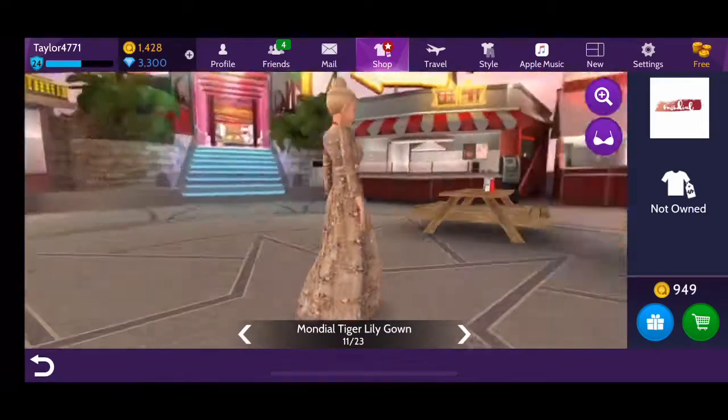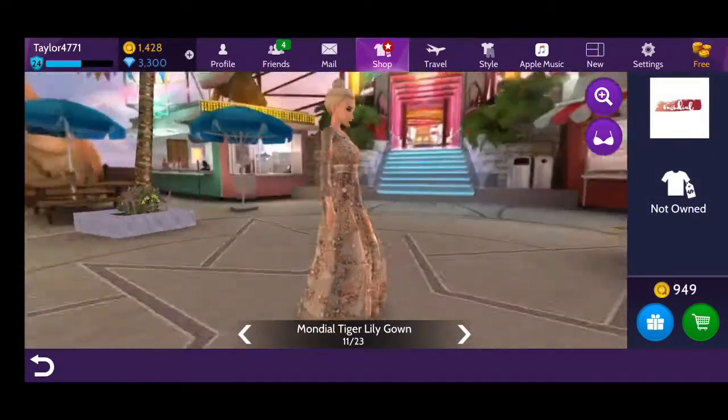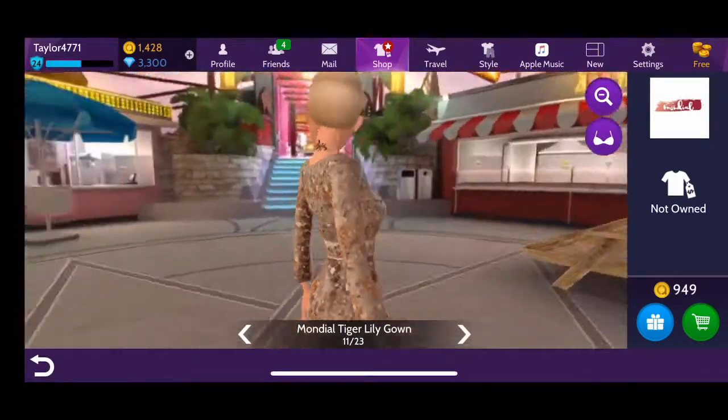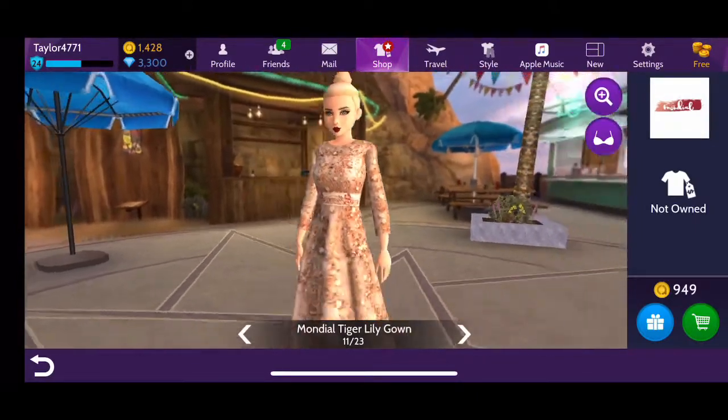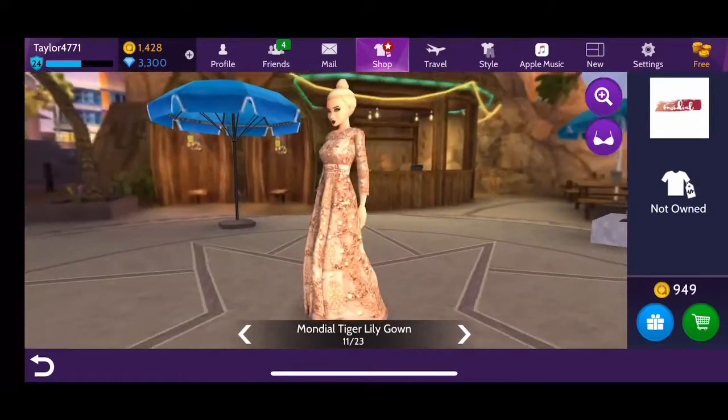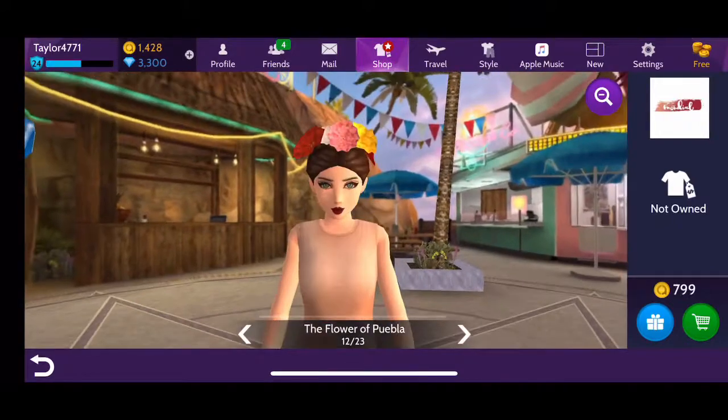Now the tiger lily gown. I think it's nice because of the details. That's what I really like about it. As you can see, there's a lot of details. It's quite a plain colour, but it's kind of one of those plain but sweet sort of dresses, so I really do quite like it.